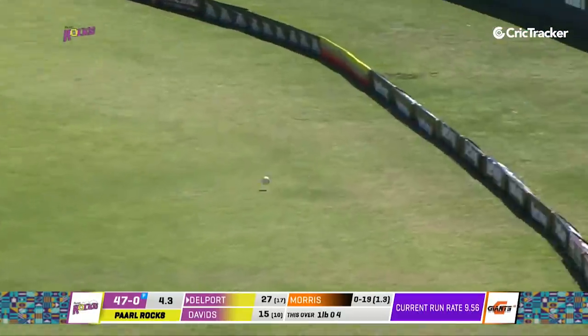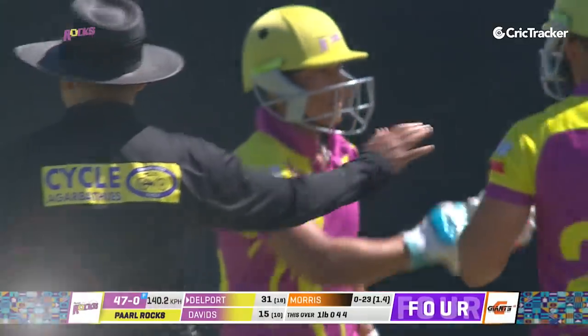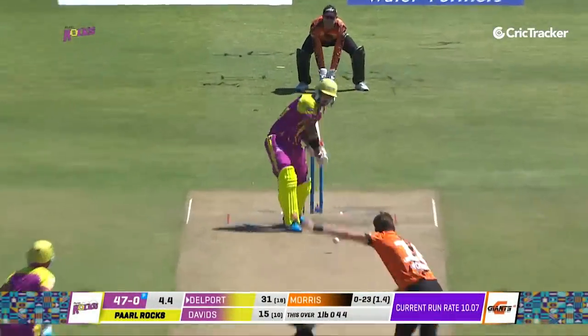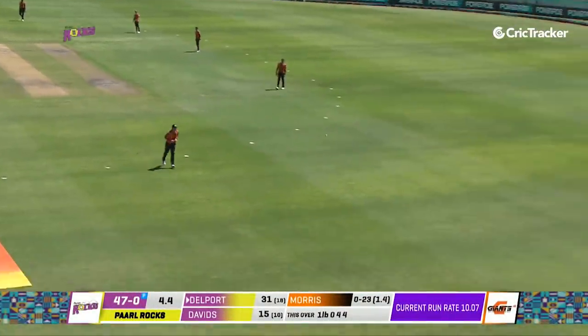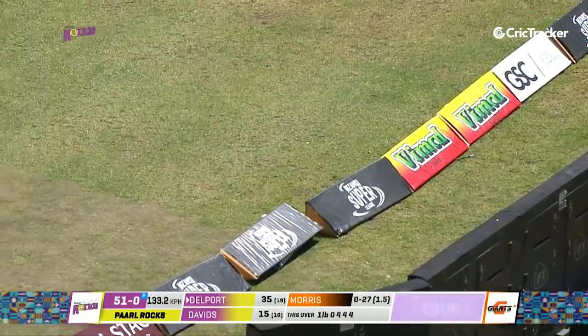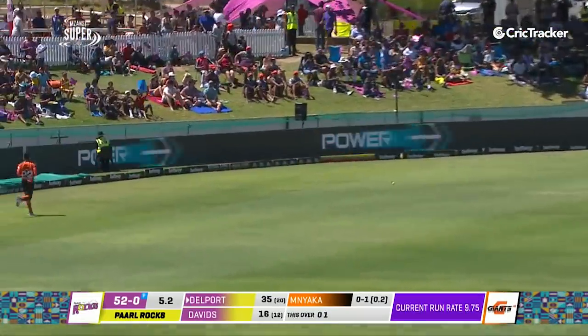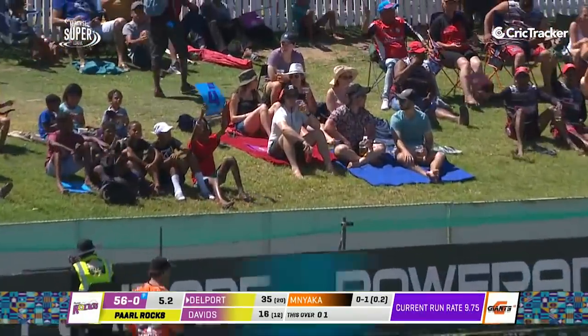Oh, wow. It's through extra cover for 4. Delport's turning it on beautifully here in Paarl today. That's straight over mid-off, and that will go for 4. 50 up for the Paarl Rocks in really good time. That's a 10th boundary of the innings. Has he got the gap again? You bet he has.